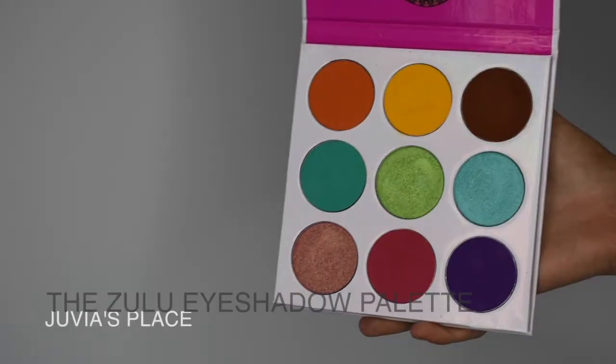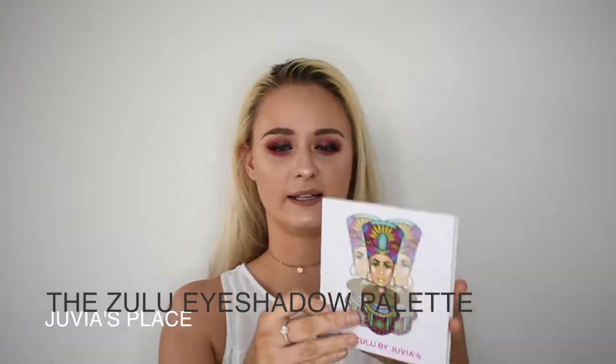and this is the Zulu Palette by Joreva's Palace. Is it Place or Palace? I can't remember. But either way, I will link them down below. This is what it looks like. It's kind of got an iridescent sheen over it. It's really pretty.